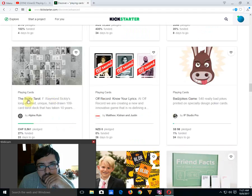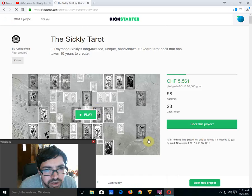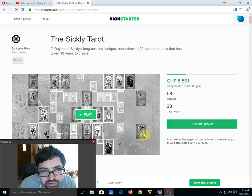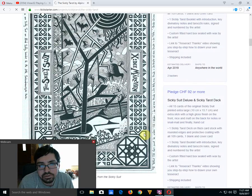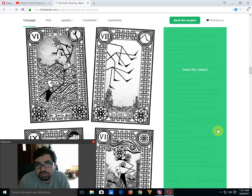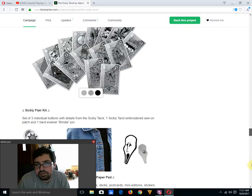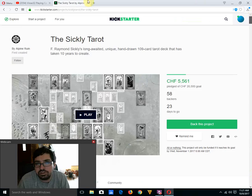Let's quickly look at this one, the Sickly Tarot. Oh yeah, the other one there. And it is, yeah, it's not very exciting. I mean, it's interesting, it's creative, obviously, as you can see, but it doesn't really appeal to me too much. And I don't even know what the suits are. I prefer tarot cards that have suits that I'm familiar with.